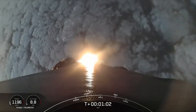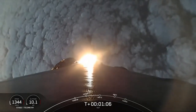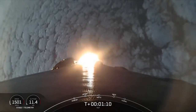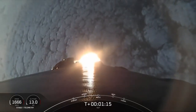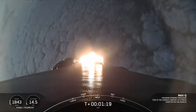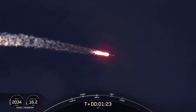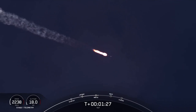Supersonic. Moments ago, we throttled down the engines in preparation for max Q, or the moment of maximum aerodynamic pressure. Max Q. And there you hear that call out for max Q, a critical moment during flight when the combined stresses caused by Falcon 9 accelerating through the atmosphere and the ambient static pressure are at their greatest.